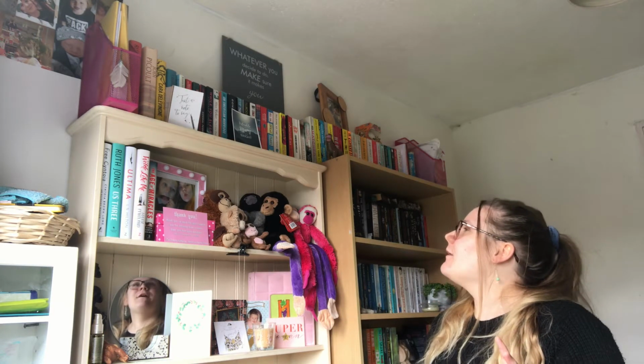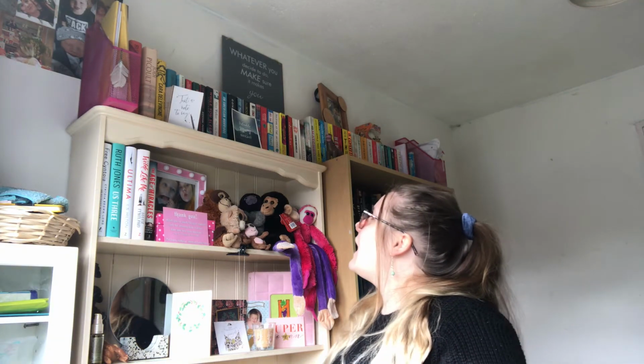Then I have Mother-in-Law by Sally Hepworth, which I thought was really good. I think it's a mystery thriller. I can't really remember, but I found it really good, and the ending really shocked me.